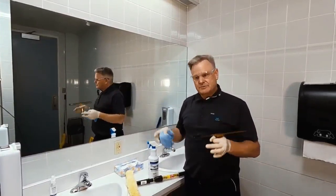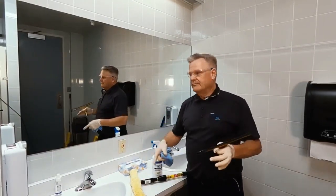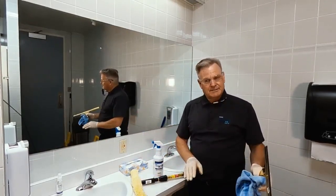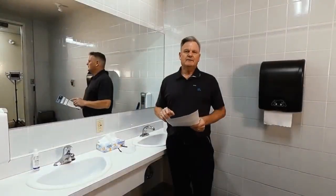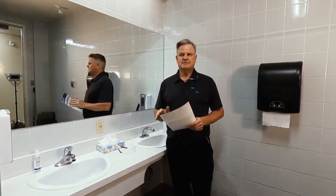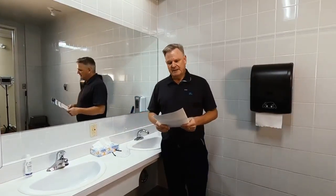No reaching, no strain. You can use these refills over and over and over again. Use your product of choice. You can use a glass cleaner. You can use a disinfectant as long as you rinse, and look at the end result. Okay, so hopefully what you were able to see today is we've got all kinds of labor efficiencies for cleaning washrooms, shower rooms, change rooms, whatever it may be.